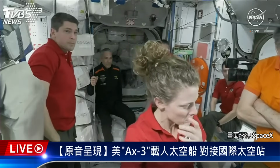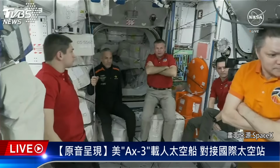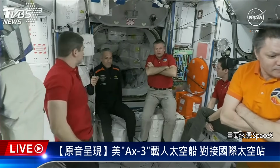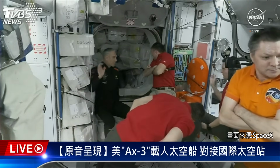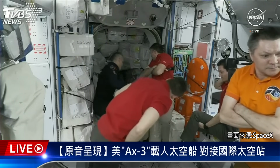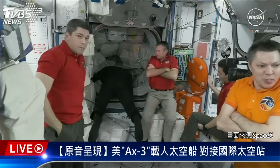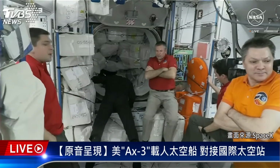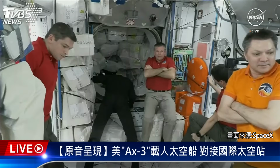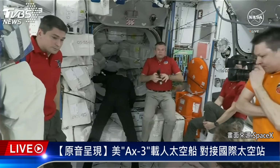Freedom crew, Houston on the big loop. You have a go for 2.102, steps 6.2 and 6.3. 6.2 and 6.3 in work. And to clarify, Freedom, you have a go to complete the rest of step 6.